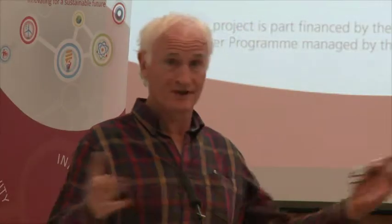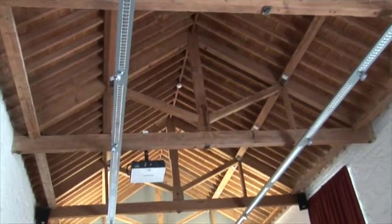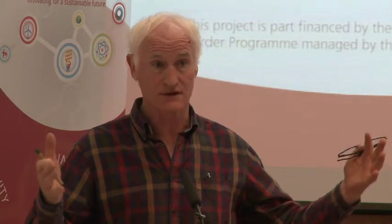And we're in this wonderful building. We just look around us here, and everything here is sustainable. Built a couple of hundred years ago, probably? And you look at all that wood up there, that's storing carbon for hundreds of years out of the atmosphere. And that wood can last for the next 1,000 years.